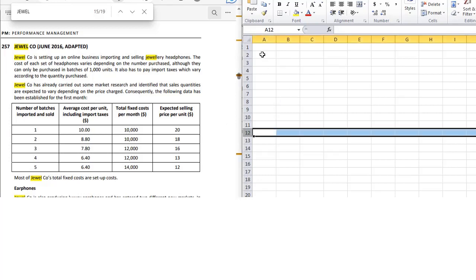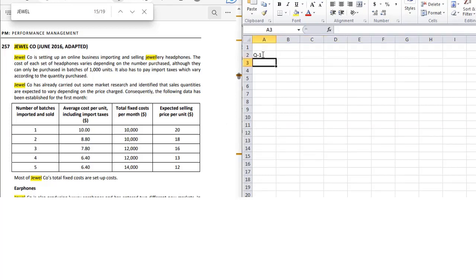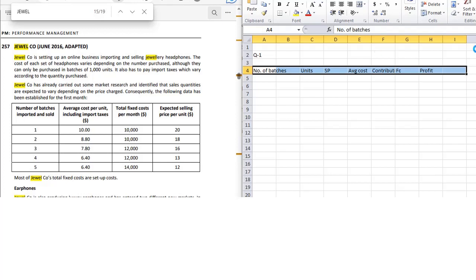Okay, so for question number 1, I will write down here number of batch, and in the next column I will write down units. Then selling price, then average cost, then contribution, then minus fixed cost, then profit. So this is the column structure which I have made for the headings. Let me stretch this.